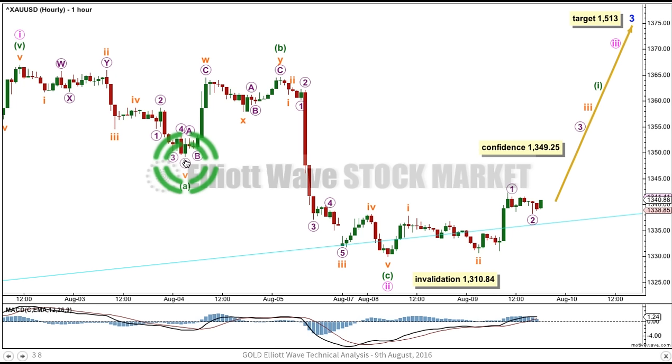1349.25. And so that's why if we see a new high by any amount at any time frame above this price point, we can have quite a lot of confidence in this wave count, because at that stage this could not be an impulse unfolding lower, because the fourth wave can't move into first wave price territory. I want to see this confidence point passed before I have good confidence in these targets and the expectation of upward movement. At 1513, minor wave 3 would reach 1.618 the length of minor wave 1. While price remains below the confidence point, I'll leave the invalidation point down here at the hourly chart level as well, for the same reason as outlined on the daily chart.